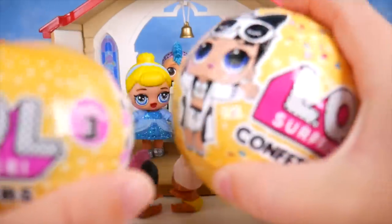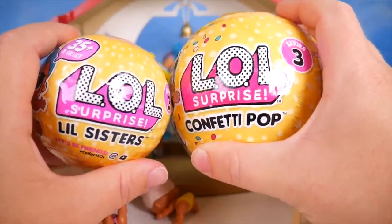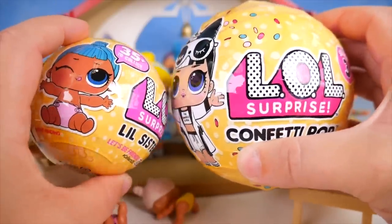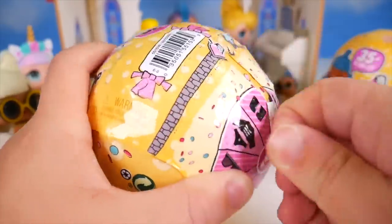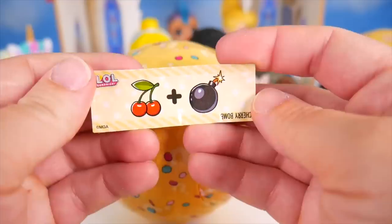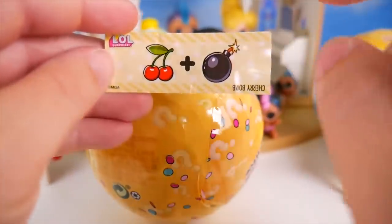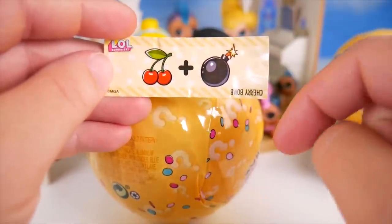We've got two new guests to the wedding. An LOL Surprise Confetti Pop and LOL Surprise Little Sister. Let's see who these fun new guests are. I think it's time to find out who's inside. Okay, oh, my secret message fell. And we have Cherry Bomb. This clue means we could either get Go-Go Girl or Beatnik Babe. Who do you think it will be? Put your guess in the comments.